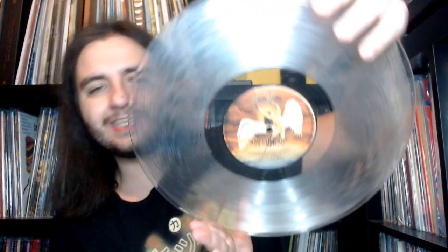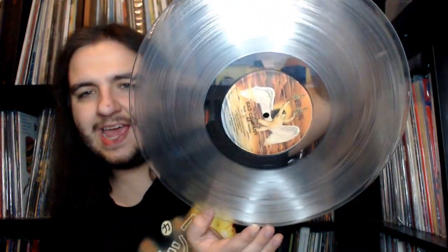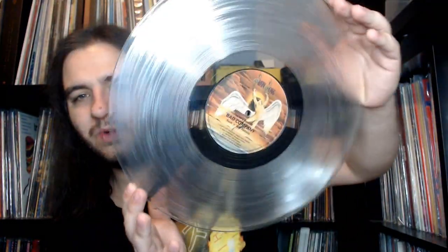Actually, I was wrong. It is not silver vinyl. It is translucent, clear colored vinyl. And that is definitely one of the more clearer pieces of colored vinyl that I have seen thus far. So, very happy to have this compilation. And I still got to get some of the other Bad Company albums that are out there. Definitely need to beef up the collection.